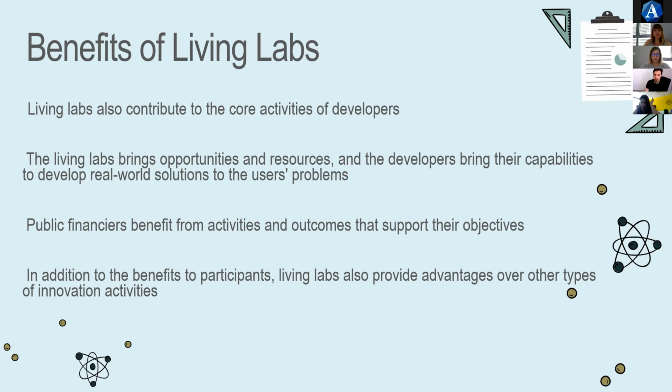Users gain opportunities to influence development of the product. They also benefit from the solutions they develop, which in many cases are solving problems that affect their everyday lives and which may have been in other ways unsolvable. Users also may perceive new products as more functional because of the co-creative development process. The Living Labs also contribute to the core activities of developers. The Living Labs bring opportunities and resources, and the developers bring their capabilities to develop real-world solutions to the users' problems. And finally, public financiers benefit from the activities and outcomes that support their objectives.